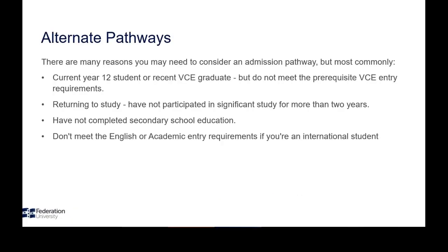Next slide, please. If you're not VCE Year 12 and you're thinking about an alternate pathway, because there are other alternate pathways as well. If you're, for example, not a Year 12 or a recent VCE graduate, and you don't meet the prereq that I've just talked about before, there are other things you can do. I can talk about that on the next slide as well.